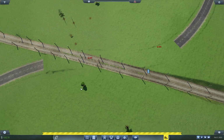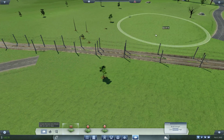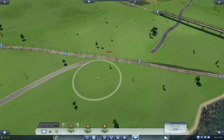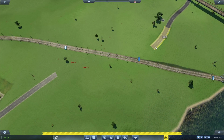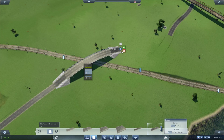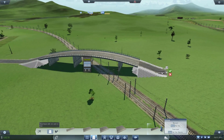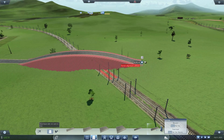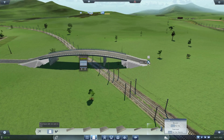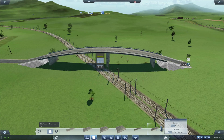Can I... Okay, there. I made it without destroying the rails. That's cool. So, here, I can actually do a flyover thing again, I guess. Yeah, that works. Let's try to put it in the middle, or somewhere which looks a bit more realistic.